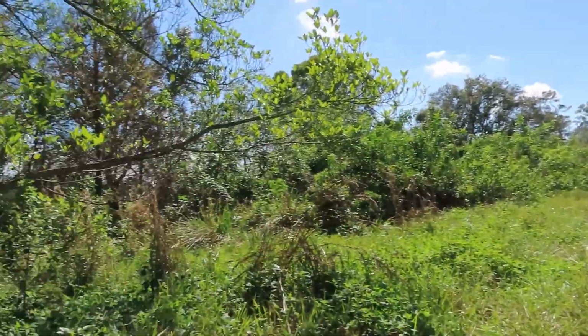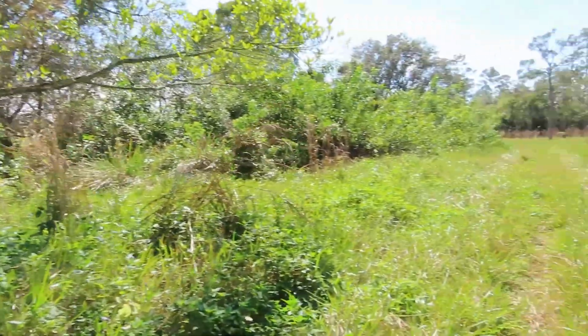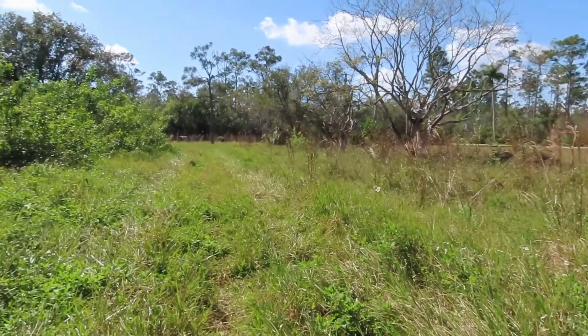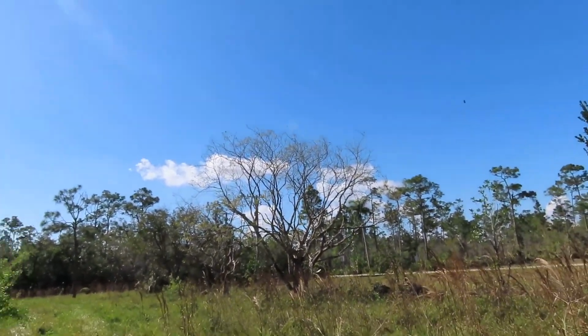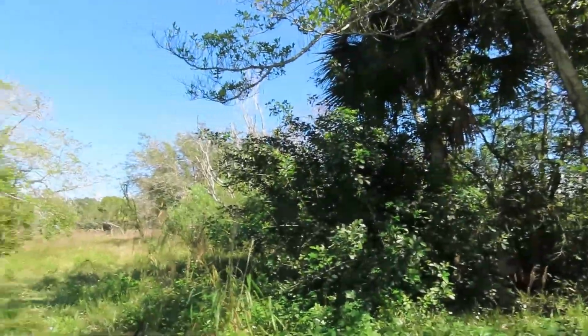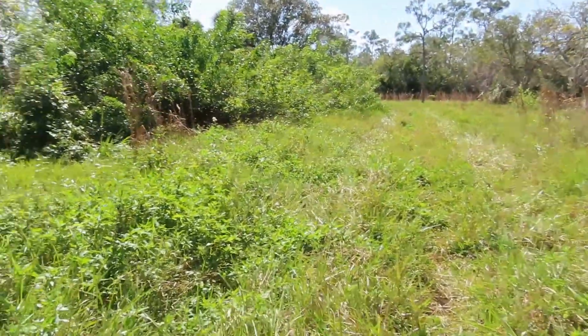I never used to think about snakes. But my husband's like deathly afraid of snakes. So now, when I walk through tall grass, he's like, oh, be careful, you're gonna get bit by a snake. Even though I've never seen one in tall grass, really.